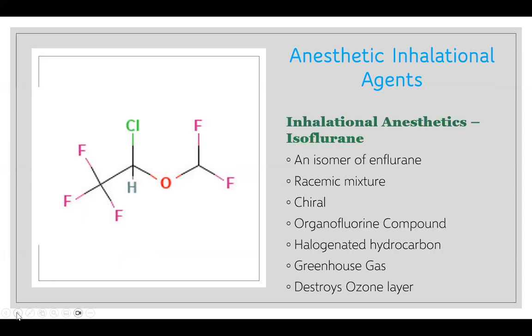Then we have isoflurane. Isoflurane is one of those older anesthetic gases that very few people are actually using anymore unless you have a specific case for it. It's very inexpensive. The problem with it, and the reason that people are getting away from using it, is that it is slow on the uptake and it is slow to come off. And with the production pressure that we're seeing in the operating rooms now, nobody has time to wait for that to turn off. It's an isomer of enflurane.